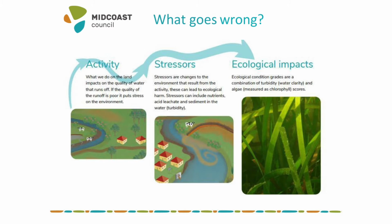So stresses are things like nutrients, it might be acid, leachate and sediment that comes into the waterway, and then it will have ecological impacts. So you can see the way we manage those activities is crucial to manage the stresses and minimise those ecological impacts. So the next slide.